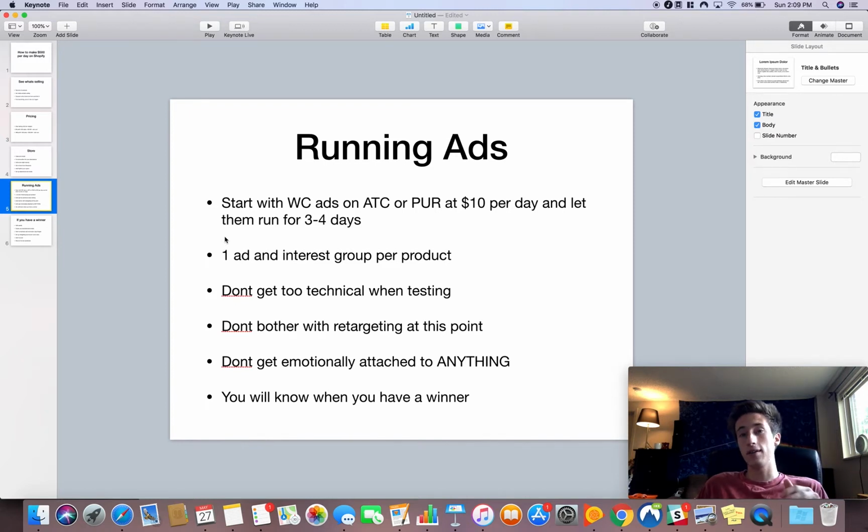And getting lucky is a really hard thing to do in this business, because when you get lucky, you think that you can expand it. You think that you've got it and you just have to scale it up. But it probably actually isn't a winner and you're just getting lucky.